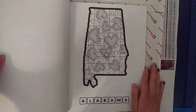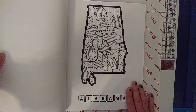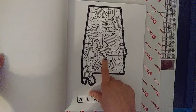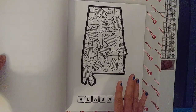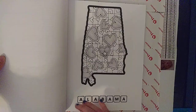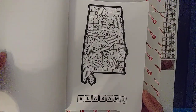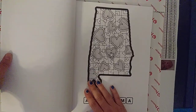And this is the first page. They are in alphabetical order. The first state is Alabama, which is the heart of Dixie. There's a star on each state for where the capital city is located. And it's not perfectly where it is supposed to be, but I try to get it as accurately positioned as possible. The pages are single-sided on white paper.